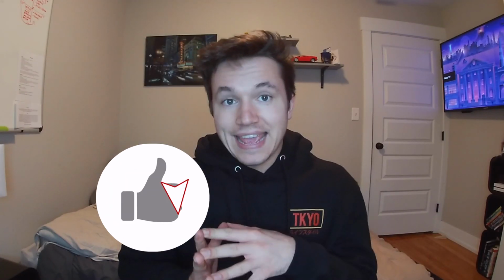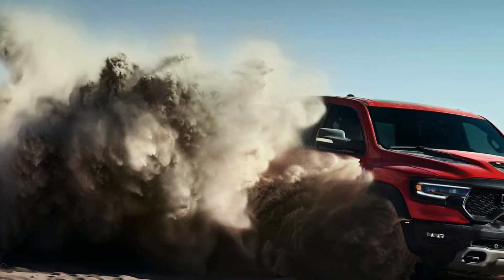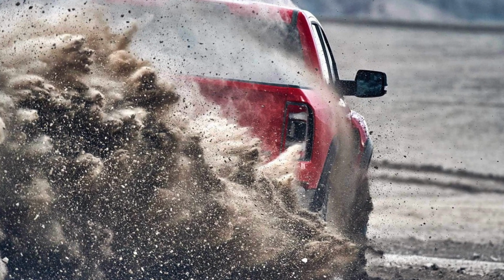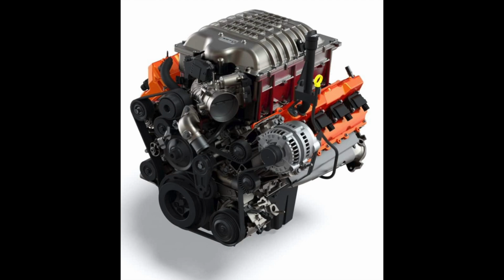So to start off with the name here, I couldn't find anywhere where Ram specifically said this was a HELLCAT. However, they're calling it HELLCAT powered because of the motor. So this isn't necessarily under the HELLCAT name, but it is HELLCAT powered. So this truck actually won 2021 Truck of the Year. Now, a lot of people seem to be talking about this, and a lot of people seem to like this truck, including myself. Starting off with the obvious here, under the hood, this has a 6.2 liter V8.